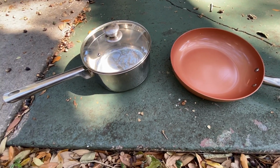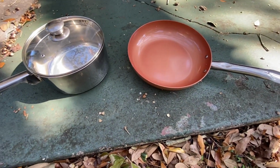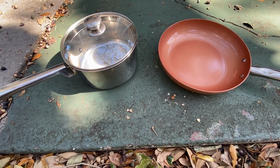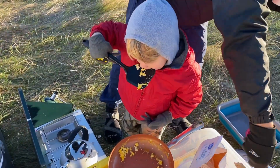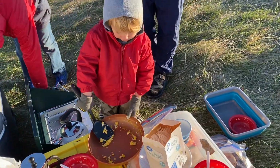This one's probably an obvious one, but you will want a good pot and pan. We use the pot for beanie weenies, for soup, anything like that that we needed to heat up. And then we use the pan almost every morning to make eggs. So those are 2 cooking utensils that we used quite a bit on our trip.